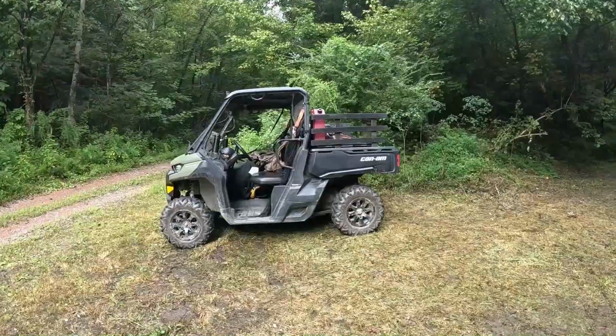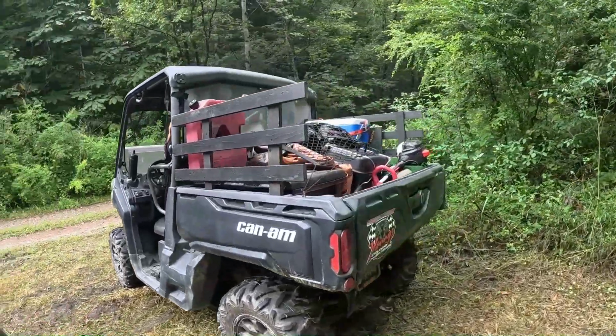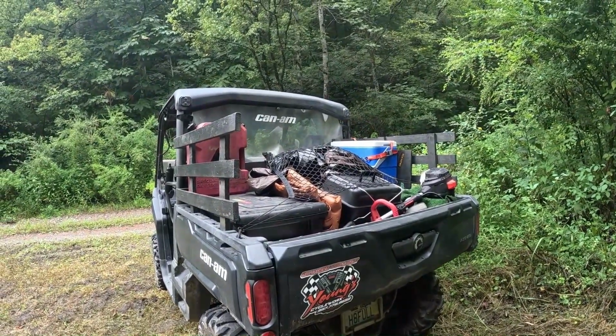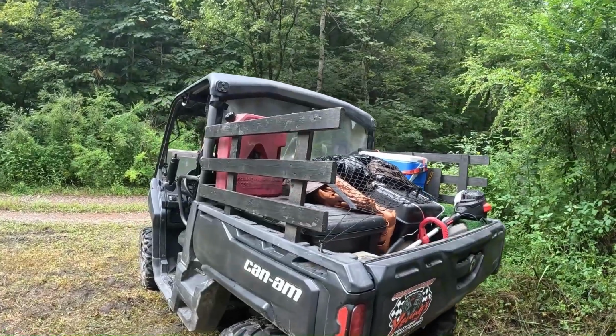I had to go ahead and pack the tent wet. I didn't put it in the bag. I just rolled it up and put it on top, put the cargo net over it till I get home. I'll throw it out in the yard and dry it out.